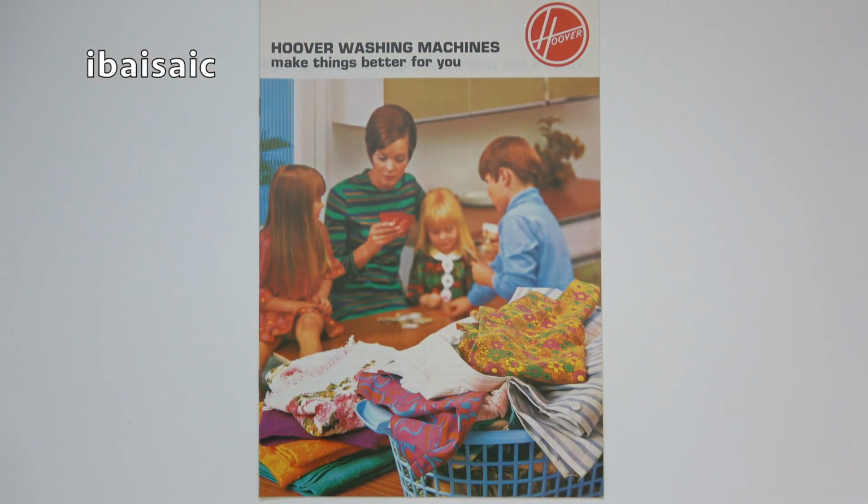Hello everyone. Today I'm going to be looking through this Hoover washing machine brochure from the 70s. Even if you don't like washing machines, you might want to watch this video just to enjoy the various fashions of the people featured in the brochure.